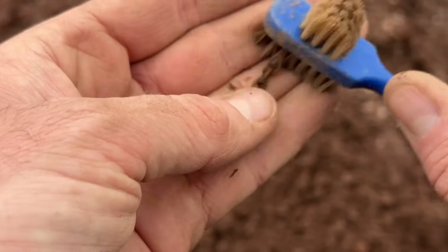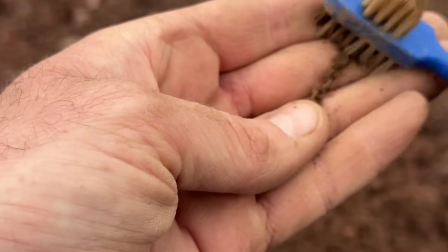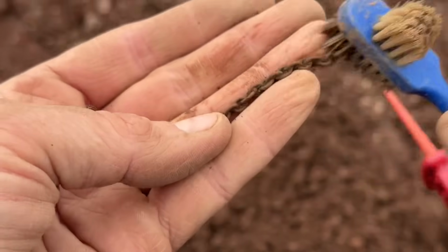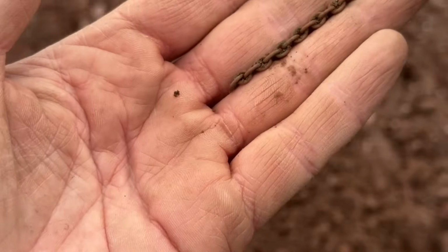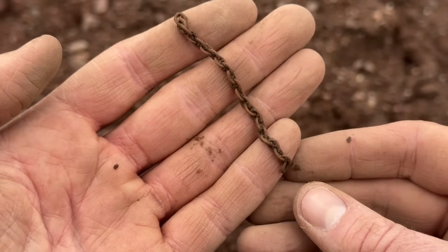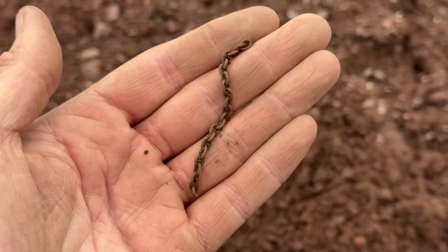Give it a wee brush. I'm going to struggle to get the links clean, but it's definitely a chain. Part of a bracelet, I would think. It may be a necklace, and I'm sure it would have looked much better than it does today, but not particularly old, I would guess, maybe 50, 100, maybe slightly older, but it's a thing.